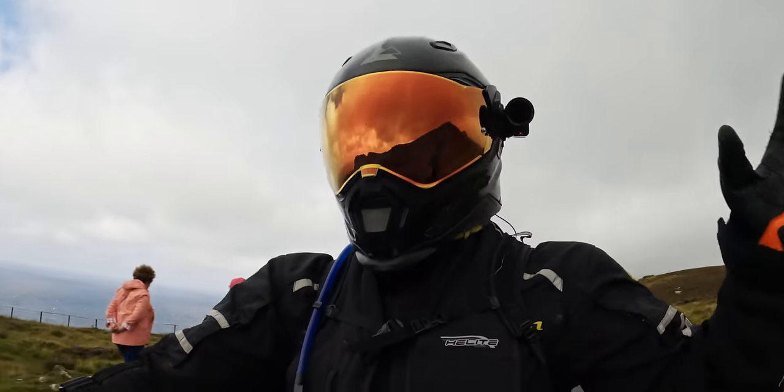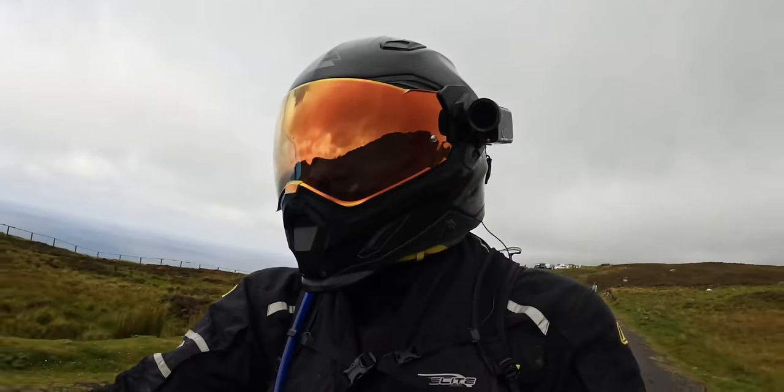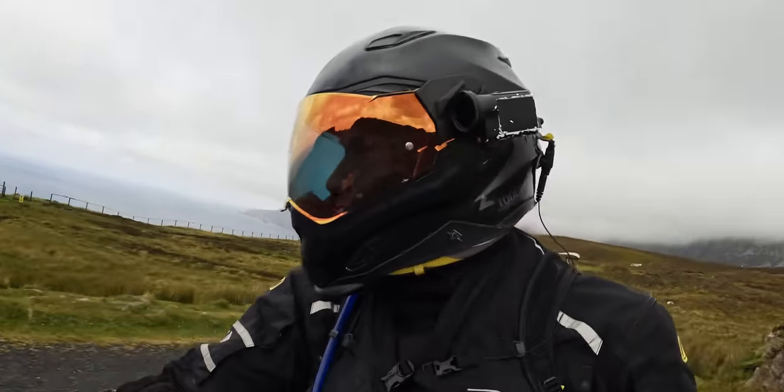So that was Slieve League. Really cool cliffs. Very, very windy up here.